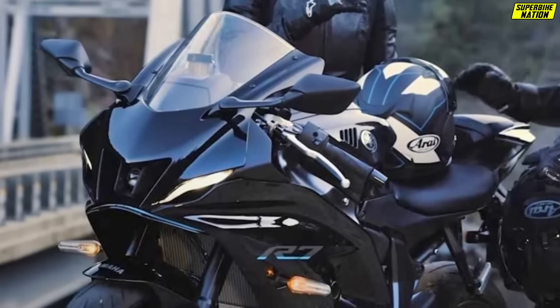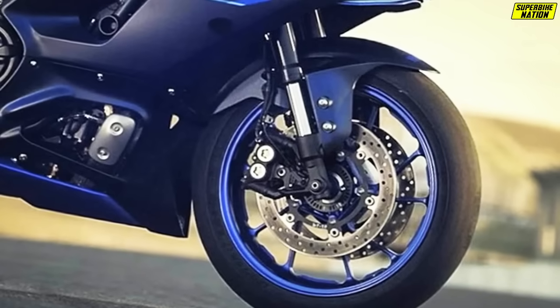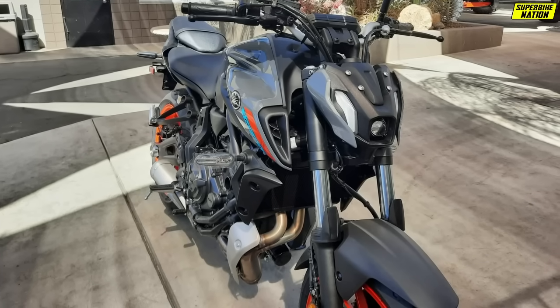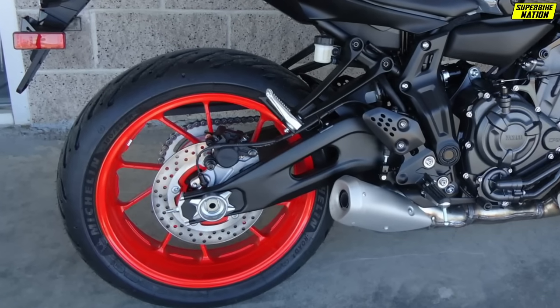the side marker lights. Right away, we can see that Yamaha has upgraded the front end of the R7 to have upside-down forks, which is a welcome sight from the budget suspension found on the MT-07. The brakes and wheels seem to come straight from the MT-07, as does the exhaust.